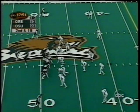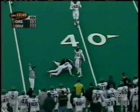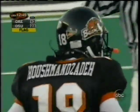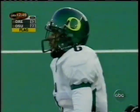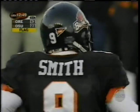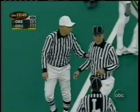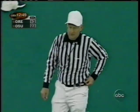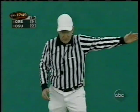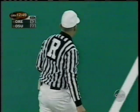Second down and 15 now. Smith backs up in the shotgun, goes quickly to the sidelines, and the pass is incomplete and comes to the hand for Usman Zada. Now we've got a personal foul, and perhaps a penalty flag. Might be a face mask. But the referee threw it. Somebody hit somebody high. Defense, 15-yard penalty from the previous spot. First down. That's the first down.